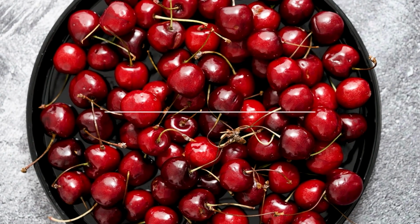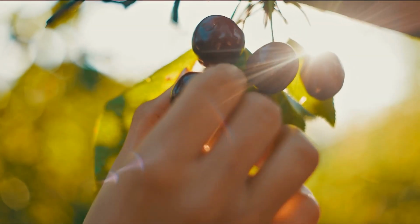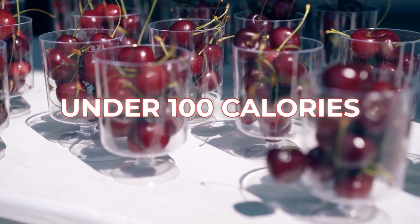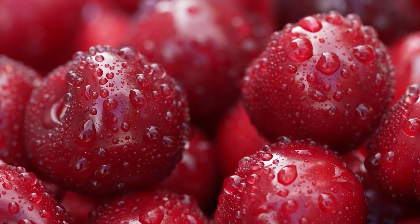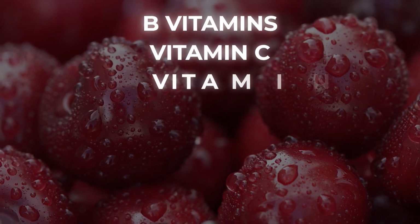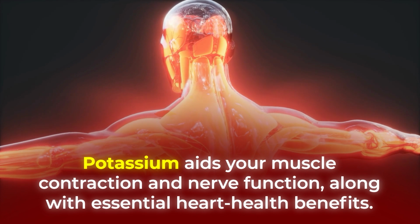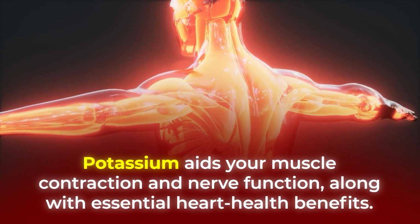You can get tart or sweet cherries, with colors ranging from yellow to deep red. Whichever is your favorite type of cherry, it will give you some impressive stone fruit benefits. A cup of cherries is under 100 calories, with 3 grams of glucose-stabilizing, digestion-aiding fiber. It also gives you a list of powerful micronutrients, including B vitamins, vitamin C, vitamin K, copper, magnesium, manganese, and potassium. You'll love that potassium, which aids your muscle contraction and nerve function, along with its essential heart health benefits.